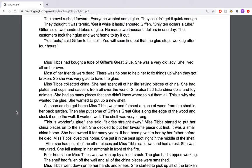She decided to put her favourite piece out first. It was a small china horse, and she'd owned it for many years. It had been given to her by her father before he died. Miss Tibbs loved this horse. She put it in the best spot, right in the middle of the shelf.